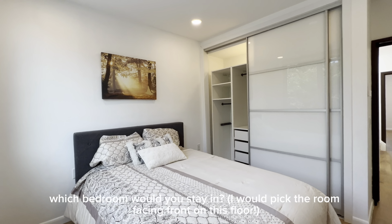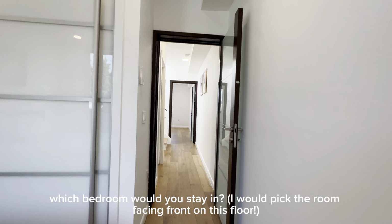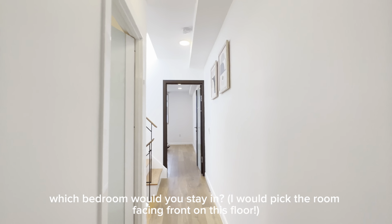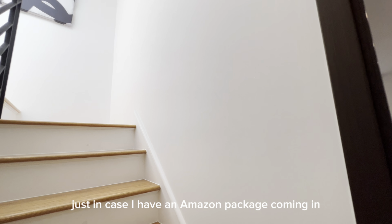Which bedroom would you stay in? I would probably stay in the bedroom on this floor facing the front, just in case I have an Amazon package coming in.